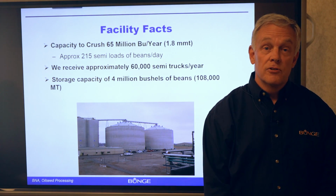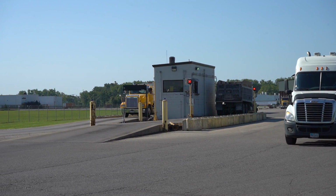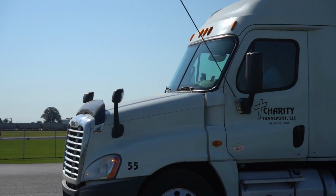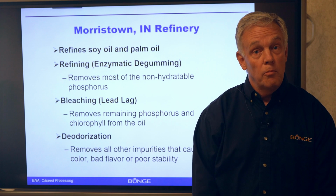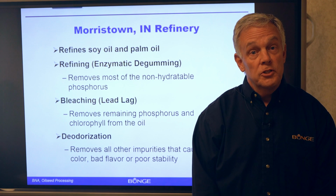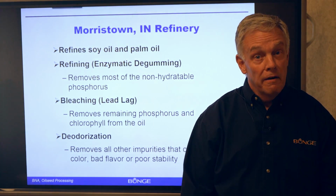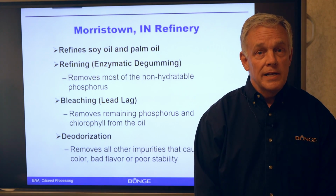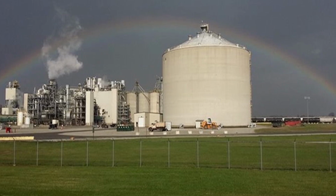Our storage capacity is only 4 million bushels, so we rely heavily on inbound trucks and railroads supplying the facility on a daily basis. At the facility, we produce soy oil, but we also have the capability to combine it and blend it with palm oil for various types of cooking and food applications. One of the unique features at this facility is we utilize enzymatic degumming in our refinery, one of the few facilities in the States with that capability. We further bleach and deodorize the oil and send it to local customers for food, industry, and animal applications.